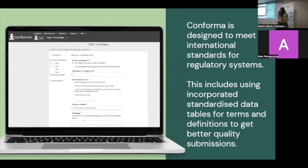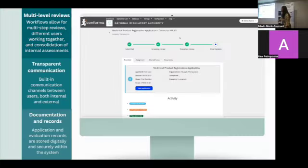So instead of allowing free text, we're ensuring that dosage forms have to come from an approved list of dosage forms. These tables are owned by the countries once we set up the system. So I should mention the whole point of Conforma being open source and having no licenses is that the data within it is yours. It's your system to tailor.